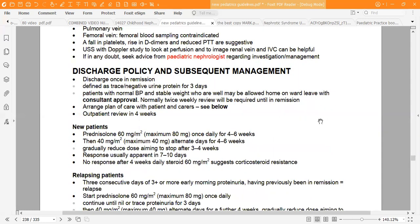What about the discharge policy and subsequent management for nephrotic patients? Discharge once in remission. If he starts improving, the protein level in urine starts to be low, defined as a trace or negative urine protein for 3 days. Patients with normal blood pressure and stable weight who are well may be allowed home on ward leave with consultant approval. Normally twice weekly review will be required until in remission. So you will review him twice a week.